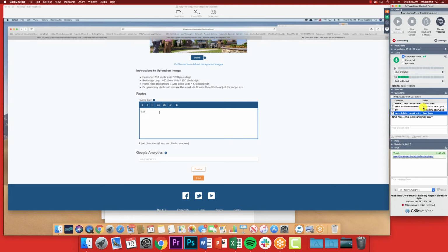So in this case, it's Coldwell Banker Paradise for this region, and the address is 1209 US 1, Sebastian, Florida 32958. The reason that's got to go there is legally you have to have the brokerage address on all advertisements of this kind. And down here is Google Analytics.